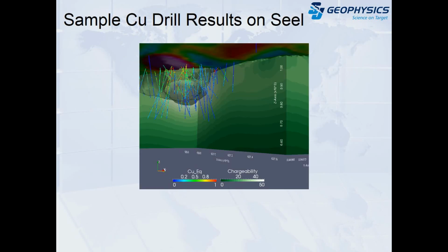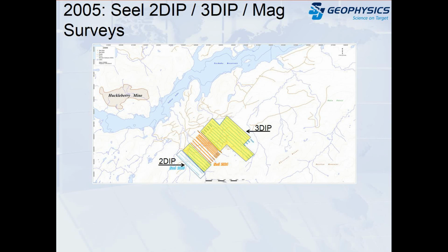And this is the drilling on the Seal property. You can see the copper results in the drill holes there. In 2005, we went back to extend it, and we did some 3D IP work, and we still did some 2D lines because at that time it was still tethered arrays, and you had to have everything wired together.